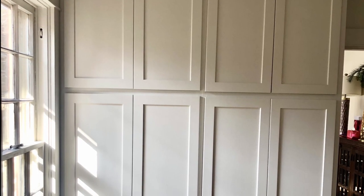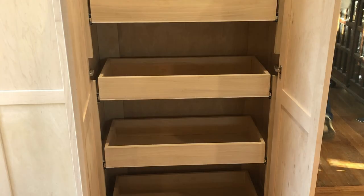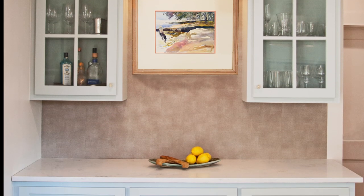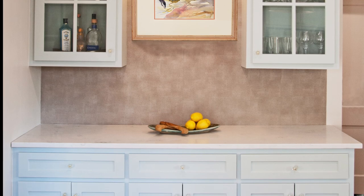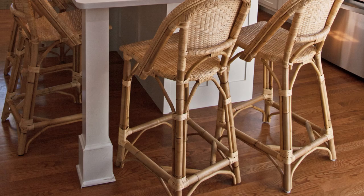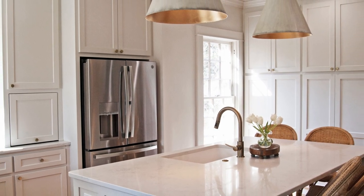On what was once an empty wall, a large floor-to-ceiling pantry was created with pull-out shelving and a broom closet. A new dry bar was incorporated into the design, stylishly increasing storage space while matching the owner's entertaining needs. New hardwood flooring installed in the kitchen ties in seamlessly with the rest of the home.